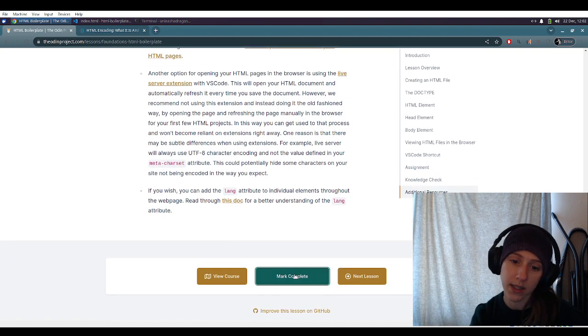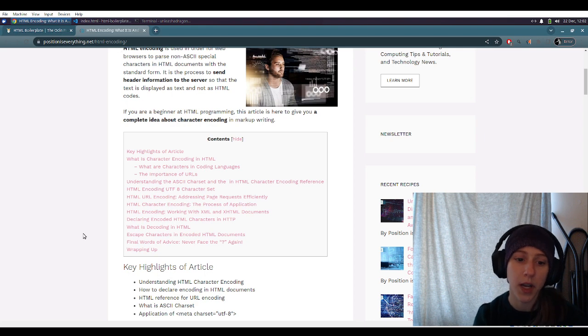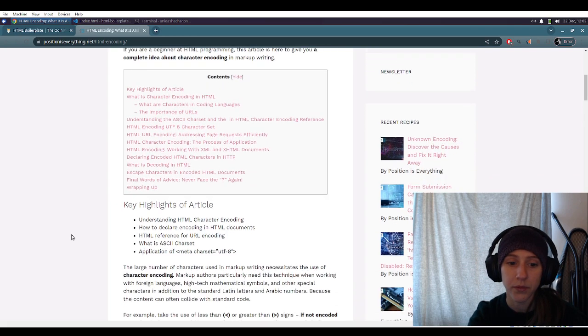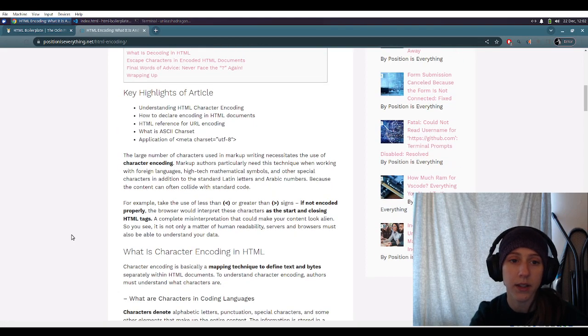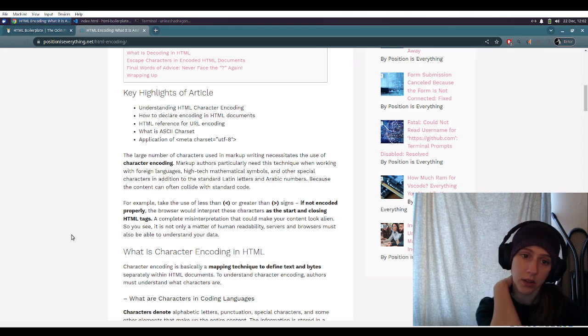Okay, so I'm marking this lesson as complete. I know you have some outstanding reading to do, so I'm just going to open this up right now, do a quick skim, but I'm hoping not to spend too much time on this. So this article helps with understanding HTML character encoding, how to declare encoding in HTML documents, HTML references for URL code encoding, what is ASCII character set, application of meta charset UTF-8.